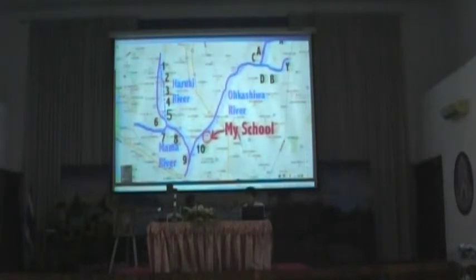Look at the maps. As you can see, there are a lot of numbers and alphabets on the maps. These alphabets and numbers are the points where I got the river's water.